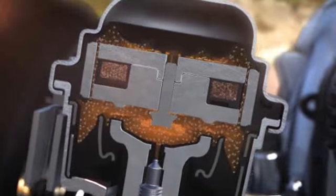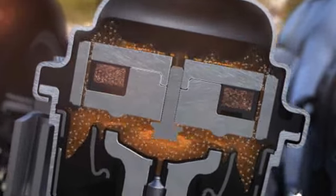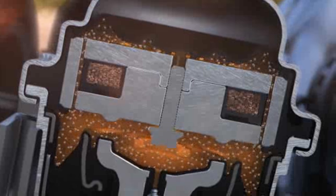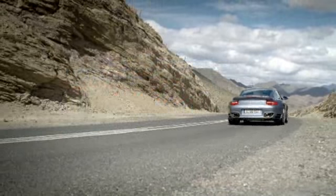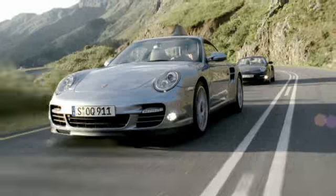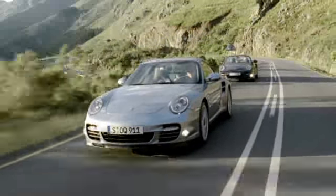the engine mounts. This makes driving more comfortable and, above all, more dynamic. The dynamic engine mounts reduce the vertical oscillations of the engine, for example, when accelerating from a standstill under full load. The result, more traction and improved acceleration.